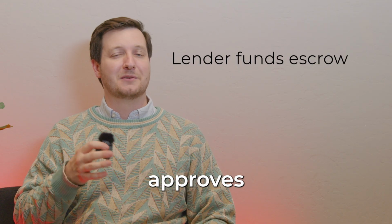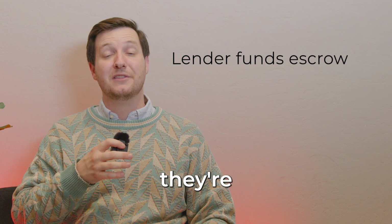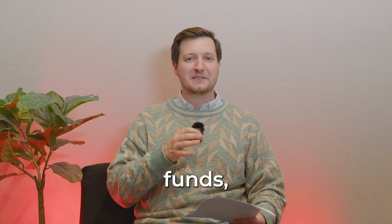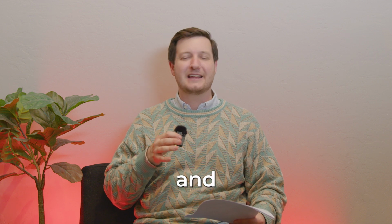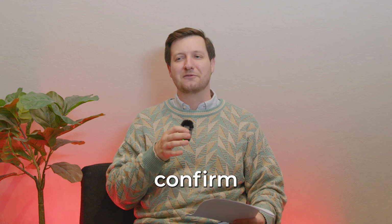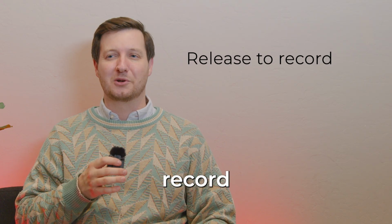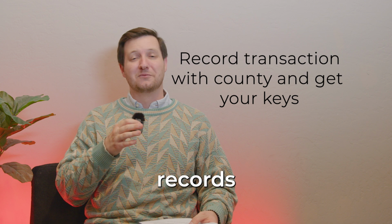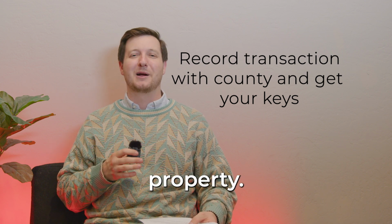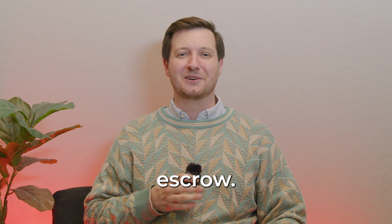Once the lender reviews and approves all of your documents, and sees that your funds are in escrow, they're going to fund escrow as well. Once the escrow team has the lender's funds, has your funds, and has all the signed documents from the buyer and the seller, they're going to go ahead and confirm that everybody's ready to close. Once confirmed, they're going to release the file to record with the county. After the file records at the county, that's when you now are the proud new owner of your new property. You'll go ahead and be delivered the keys, and now we're done with escrow.